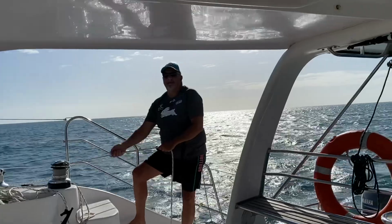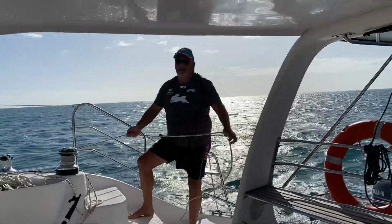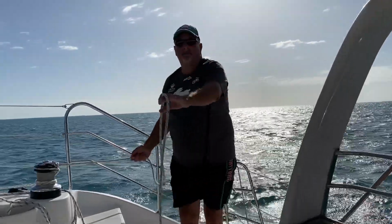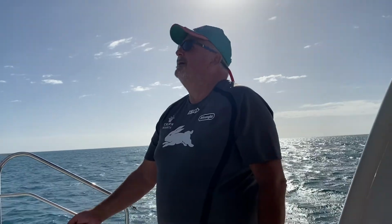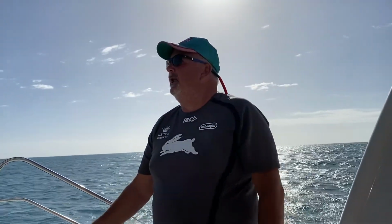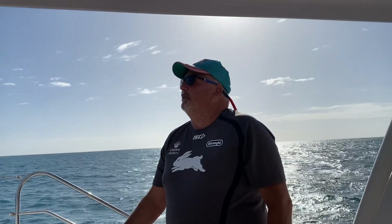Where are we off to today? We're going to Cape Upstart, which is about 32 nautical miles away. Conditions are really good today. Yeah, looking alright. Just got to get the wind going in the right direction.